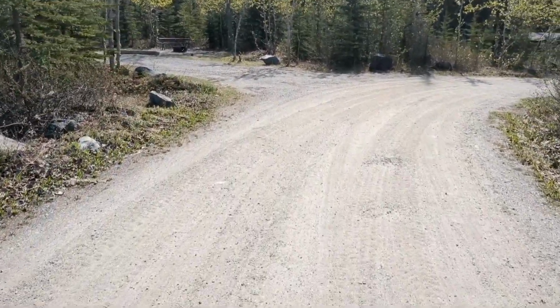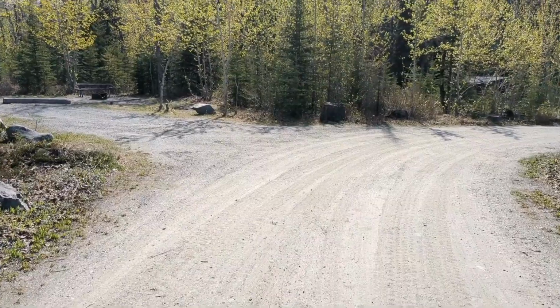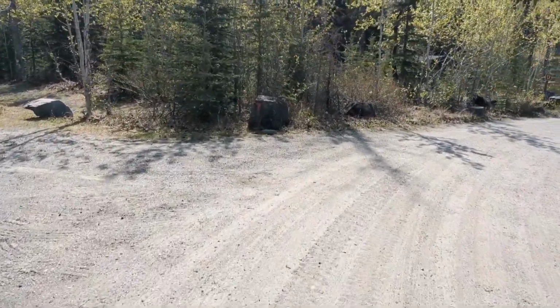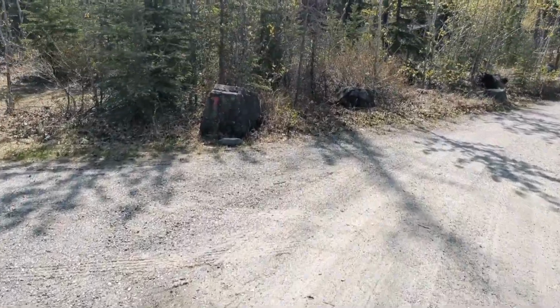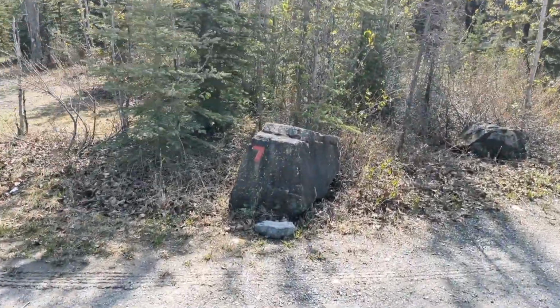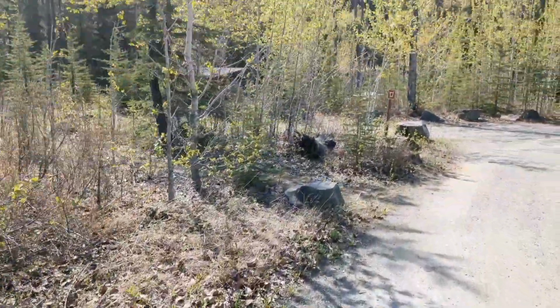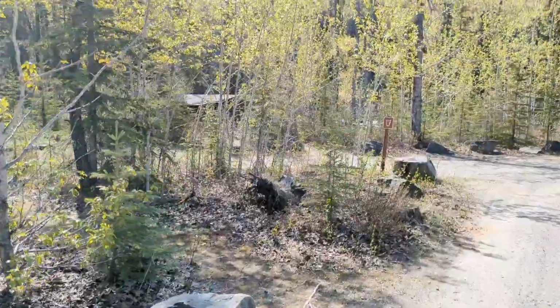That was site number 6. See, that's site number 7 up here. Got a big rock marking the site, but there's no flag, so that means it's not reserved for tonight. So this would be open for anyone who wanted to just drop in. But if you're going to stay for a couple nights, check in with the camp host. Make sure it's not reserved for tomorrow night.